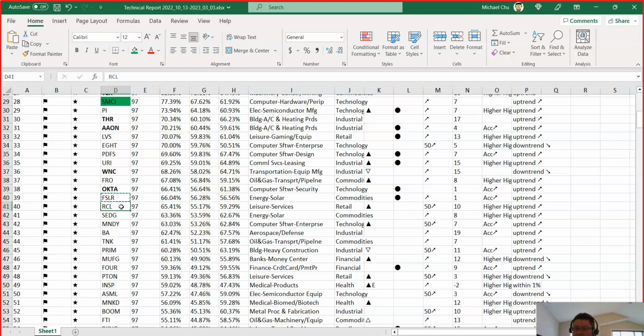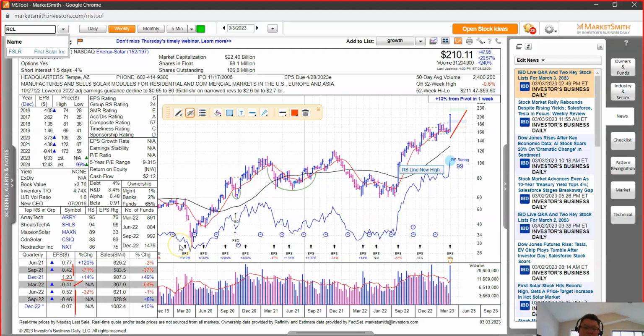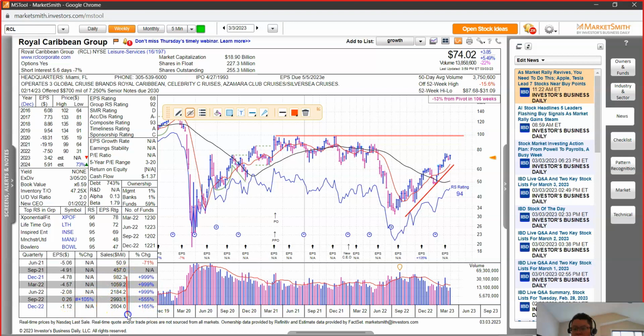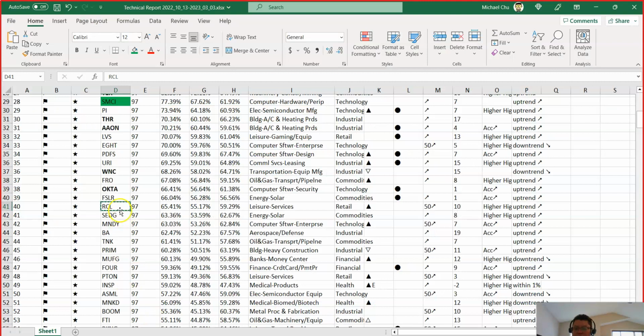RCL, it's on some analyst radar. I heard it on CNBC. Again, another turnaround story, just like the hotels and casinos. Look at the revenue, obviously during the pandemic they went to almost nothing. Now they're starting to go back to normal and grow. You can see this previous big high here. So still a far way to go to recover, but they're recovering.